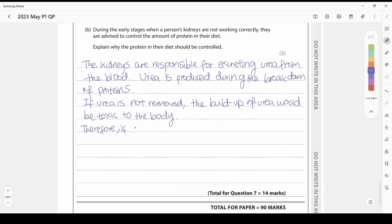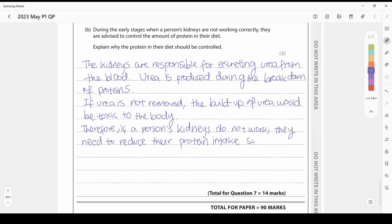Therefore, if a person's kidneys do not work, they need to reduce their protein intake so that there is less urea.